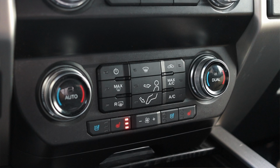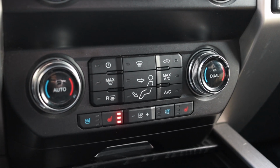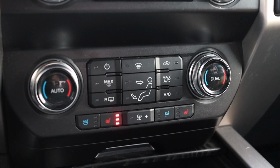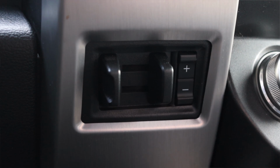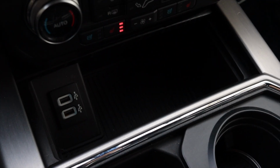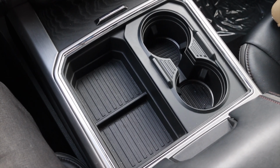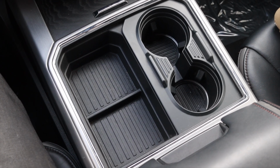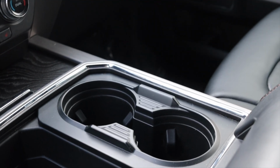Then we have our climate controls. So I do get dual zone as well as automatic climate controls, heated and cooled seats, not just ventilated, but actual AC seats with fan speed. And then I have my trailer brake adjustments off to the left. Then I get a big cubby with 2 USB chargers, as well as a ton of extra storage space. The center console itself off to the left, even more storage space for putting whatever tools, knickknacks, whatever you want. And then we have cup holders off to the right.